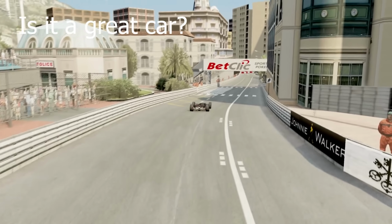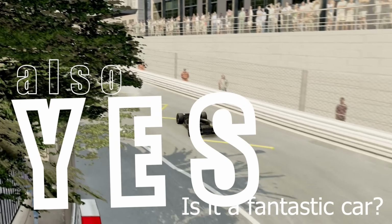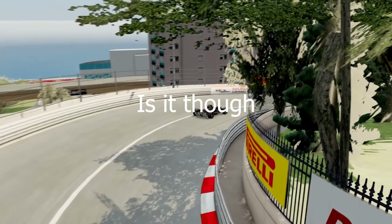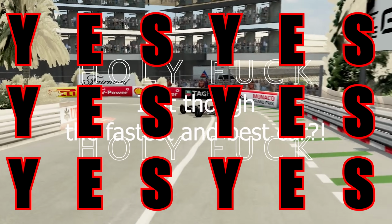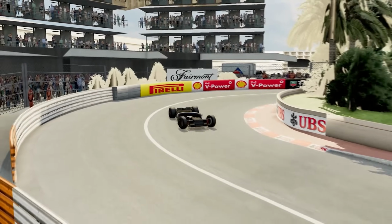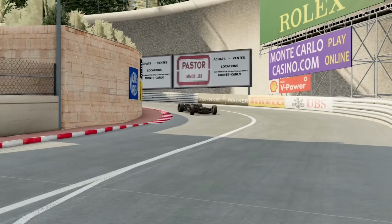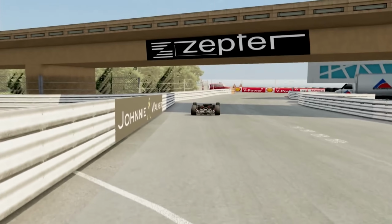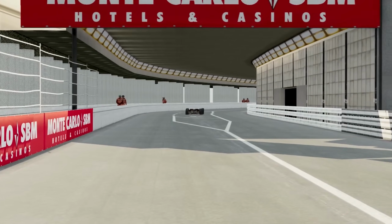Is it a great car? Yes. But is it a fantastic car? Yes. Is it the fastest and best car? Yes. I probably shouldn't have answered yes to all of those, but I love this thing so much. It is pretty wild. Am I probably going to revisit this? Hell no! beamng is just not really there when it comes to this sort of thing.